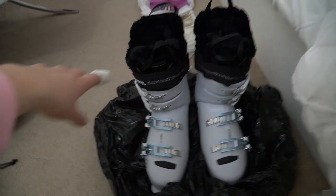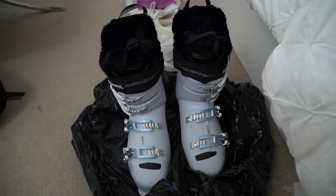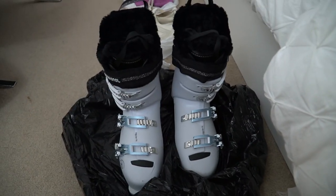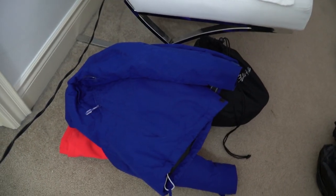These are the ski boots I am bringing. They are Rossignol ski boots. These are actually brand new. I've only worn them once, so they're not fully broken in yet, but they are pretty damn comfortable. And look at these little fuzzies. Cute, cute.